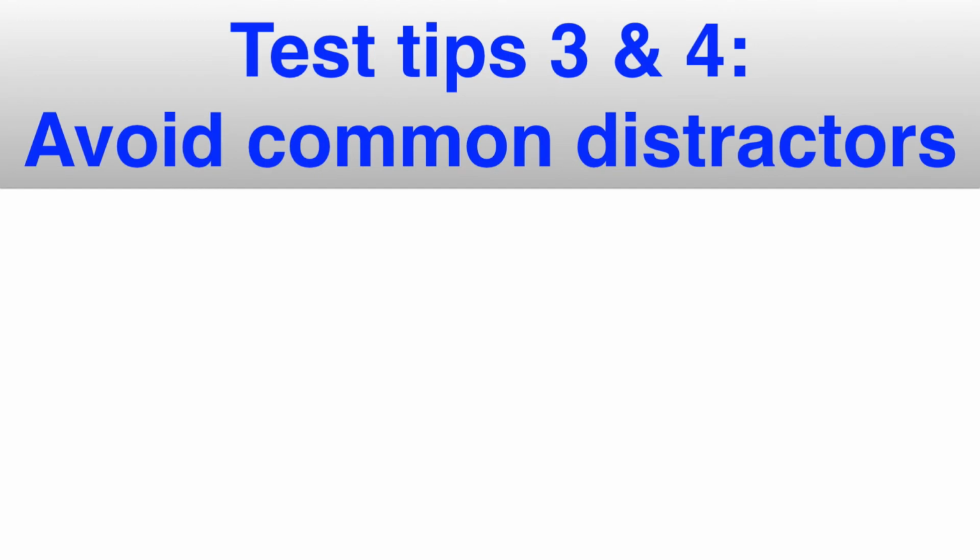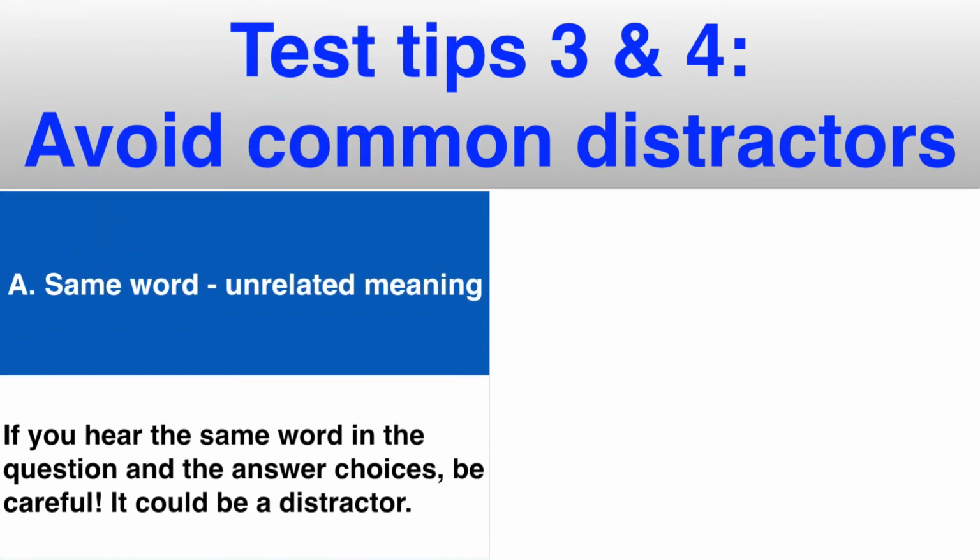In this section, you're going to learn how to avoid common distractors. Read the information in the box carefully. It shows examples of the ways in which the choices on the test may be incorrect. A. Same word, unrelated meaning. If you hear the same word in the question and the answer choices, be careful. It could be a distractor.